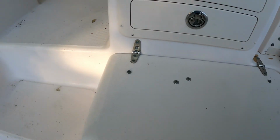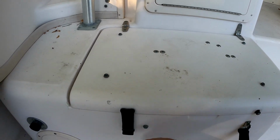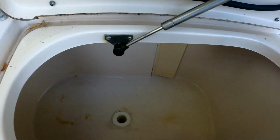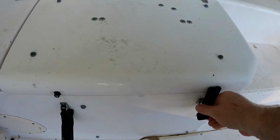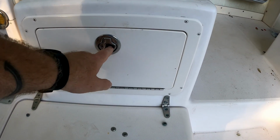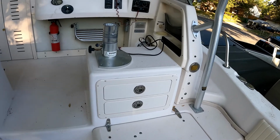Close that one up. So what we got on the other side then? We'll open this one up. It's our bait well, right? You see the tube, it's round, good sized bait well, right? So that's nice. So we got a good bait well and a good fish box. Okay. What we got here? Just a storage area. I haven't figured out where everything's going on this boat yet once I start putting fishing gear on it, but there's a nice big area there. And this side gives me 2 drawers.